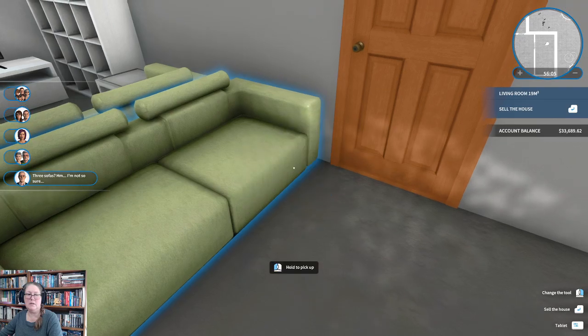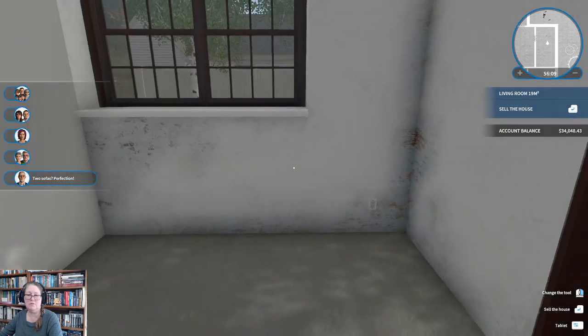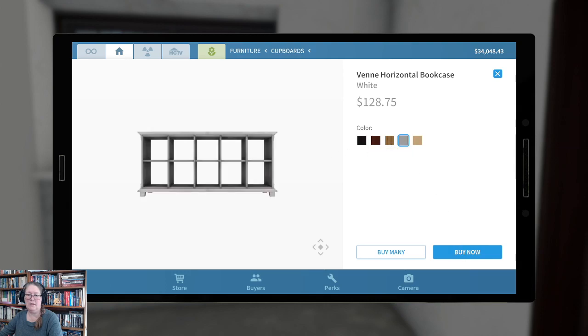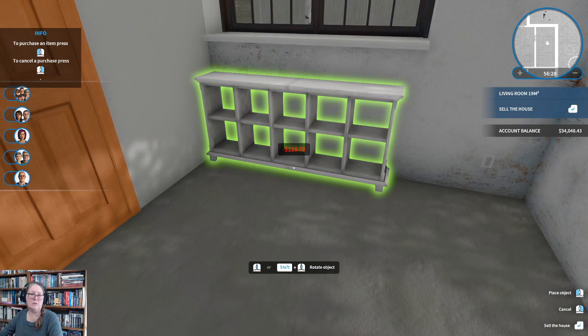Okay. Do we really want to upset the real estate agent that much? No. 2 sofas he's happy with. 3 he'll give you a down mark on. Okay, 2 sofas is ideal. We go for our Ven horizontal, go for our white.